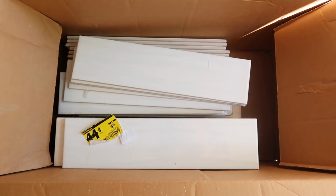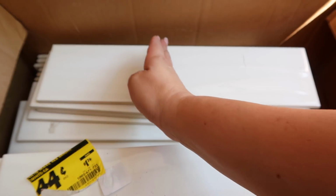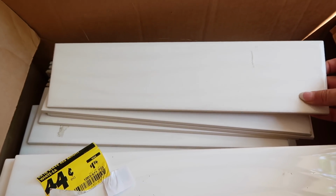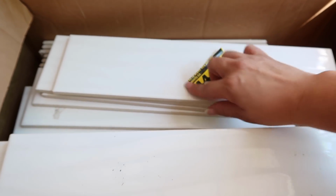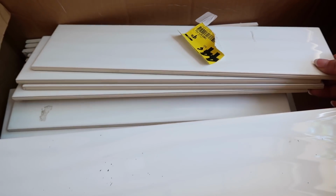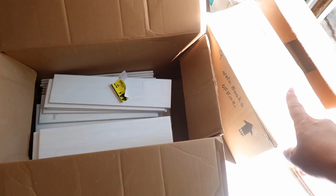Okay, like I mentioned earlier, we did get tile for our backsplash. So this is almost like oversized subway tile. I would say subway tile is normally half of this or a little less, and it's got like a wave to it. It's gonna be really hard to see on camera, but if you see it right there, it's kind of better in person. The reason we picked all of this up is because it was clearance for 44 cents each. So we grabbed everything they had left, and they said if we don't use it all, we can just return it. So we have 2 whole boxes of that.